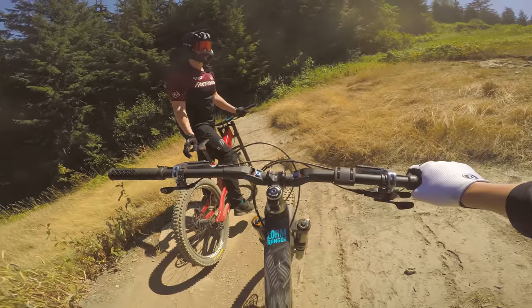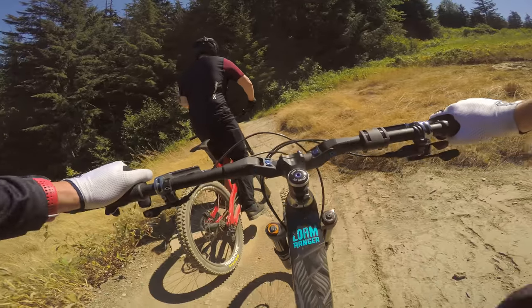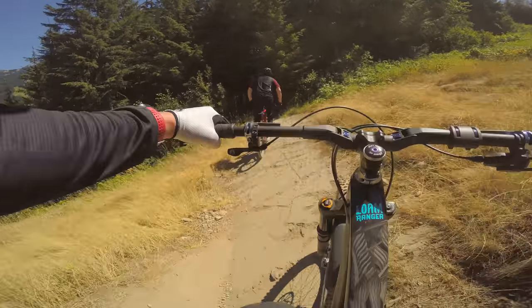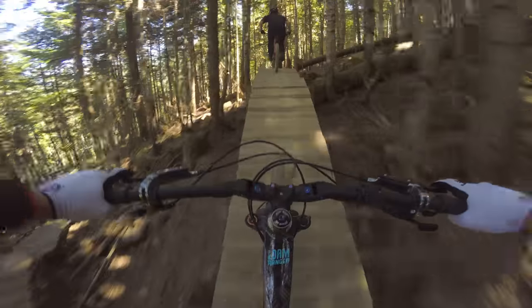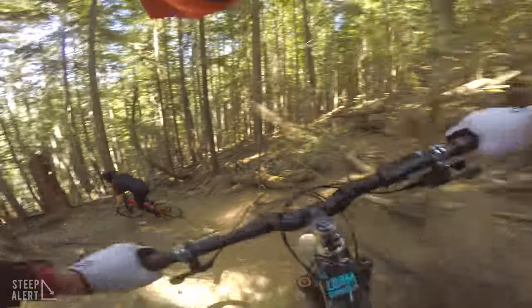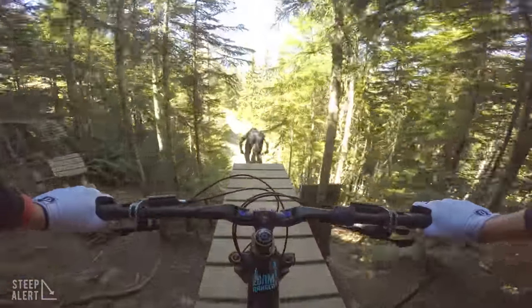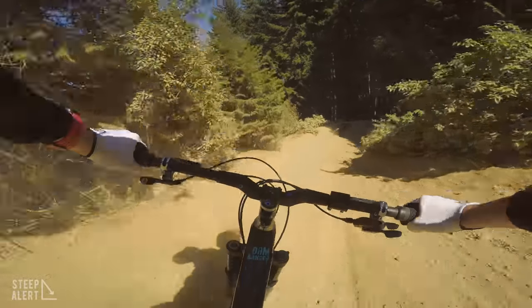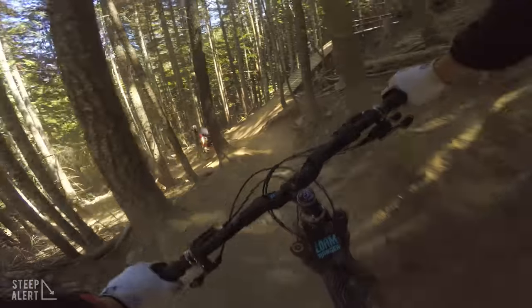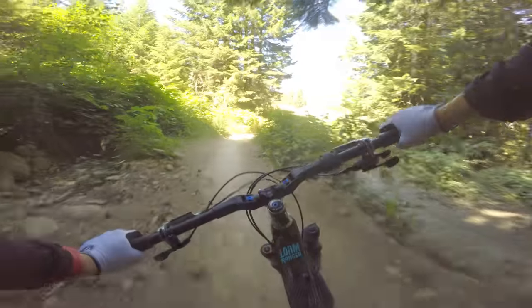So do you want to go down the big wood roll, or do you want to go into the tech section? Let's do the big wood roll. Okay. Yeah, that was awesome. Right behind you. Oh my God, that's so rough. Definitely use all 170 millimeters of fork on that one. Maximum fork.